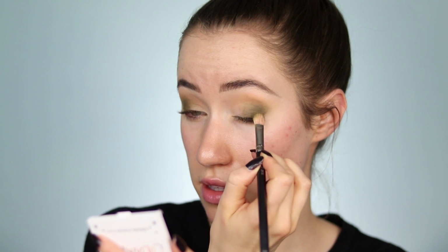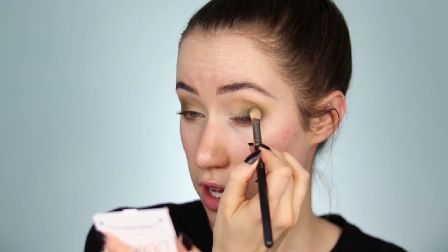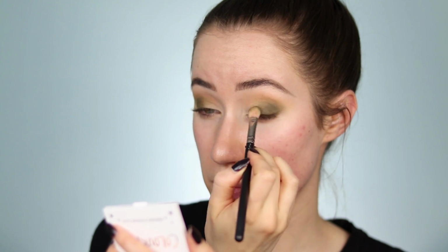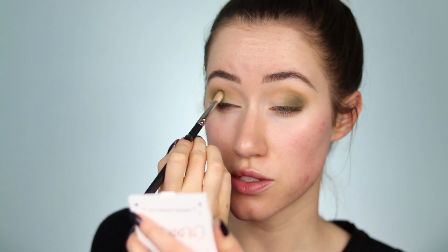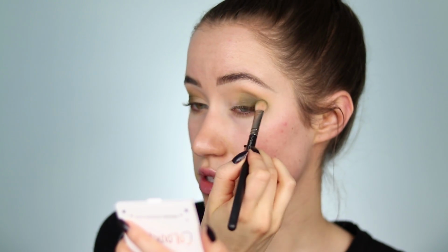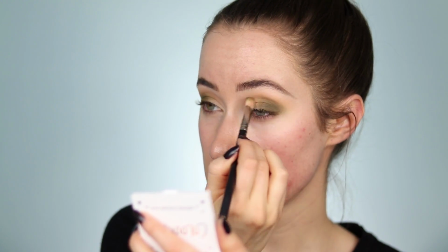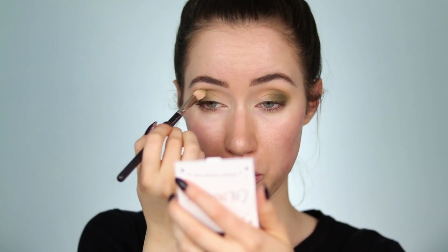So this color is a little bit difficult to work with. I've been layering it up a few times and I'm just being patient with it, bringing it in toward the center of the eyelid. I'm not too concerned about it looking like this, because it's not going to be the only color on the outer portion of the eye, but I wanted to point it out. You can probably see that it's a little bit patchy. I'm hoping it will all come together once we apply the other shadows. So let's do that now.